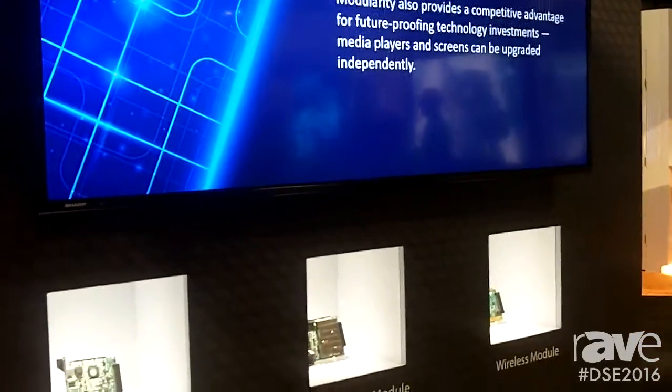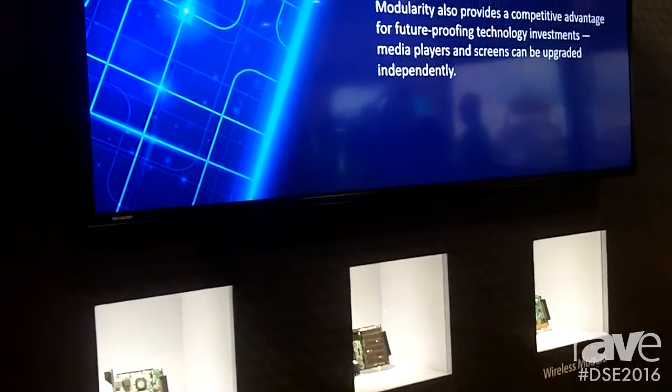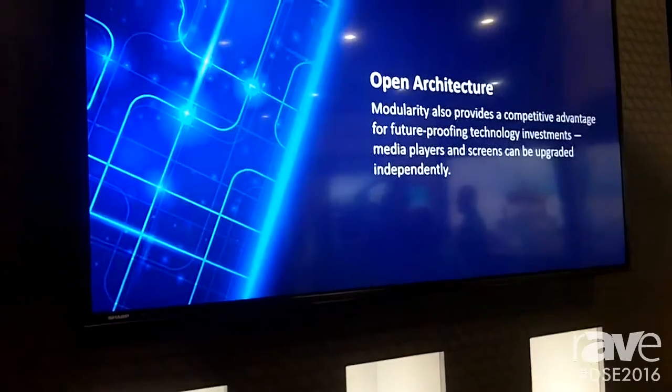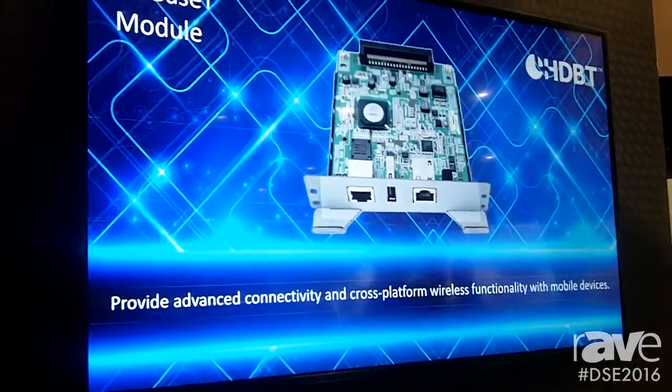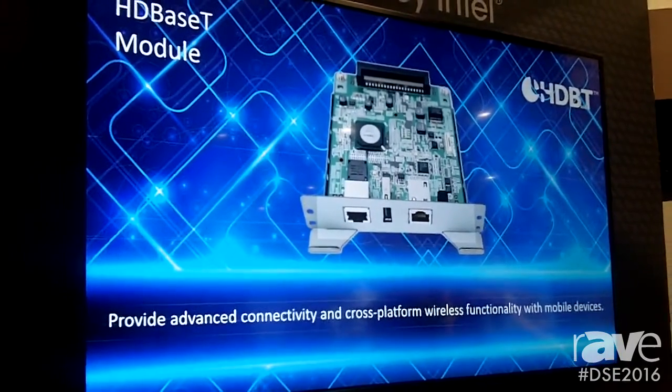We'll have both HD-based C modules, computing modules, as well as wireless modules to allow mobile computing to push content from the mobile computing back up to the screen. Well, before we show. Go ahead, I'm sorry. Ideal for meeting rooms, boardrooms, that kind of application.